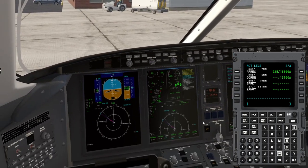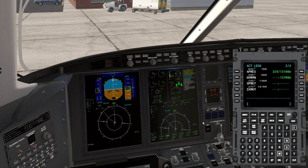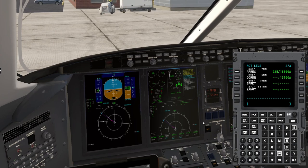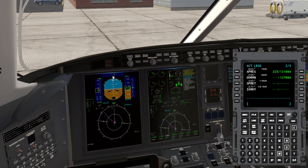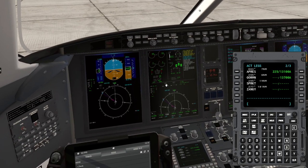Alright, we got that set, so let's see. We're going to get speed bugged. Now this airplane, whenever I put it into flight level change mode, unfortunately it changes my speed bug, but we'll set 200 there just as a reminder for now. That'll be our initial altitude.